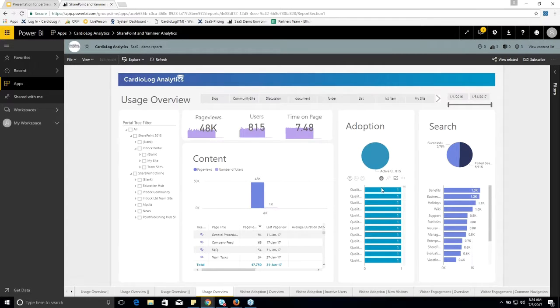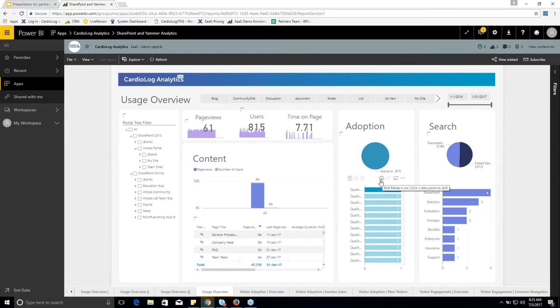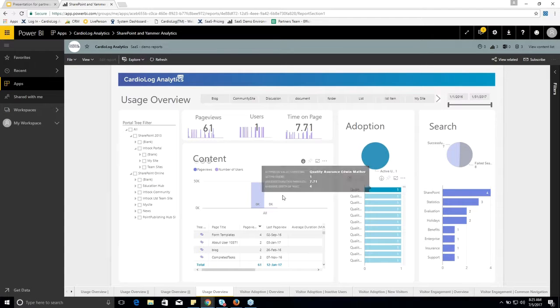Now, if we wanted to drill down even further, if we want to look at a specific individual, let's say Edwin, for example, we can click off the drill down, and we can click on Edwin, and we're going to see that he's just one unique user. Here's his average amount of time on page, and here's the amount of page views he's had over our specific time frame. And again here, with this chart we can see what pages Edwin is looking at. We can also see here with our search bar what Edwin is searching within the portal.